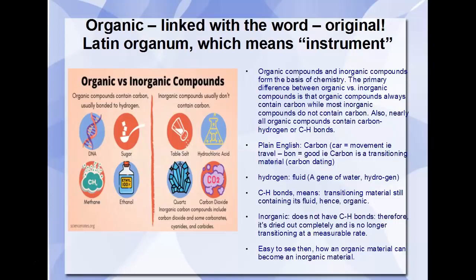Inorganic does not have the CH bonds, therefore it's dried out completely and is no longer transitioning at a measurable rate. So that's the difference between the two, and as I said at the beginning, there are only those two if you just stop it at that baseline. But it's easy to see then how an organic material can become inorganic material simply by drying out to a point where it's no longer transitioning.